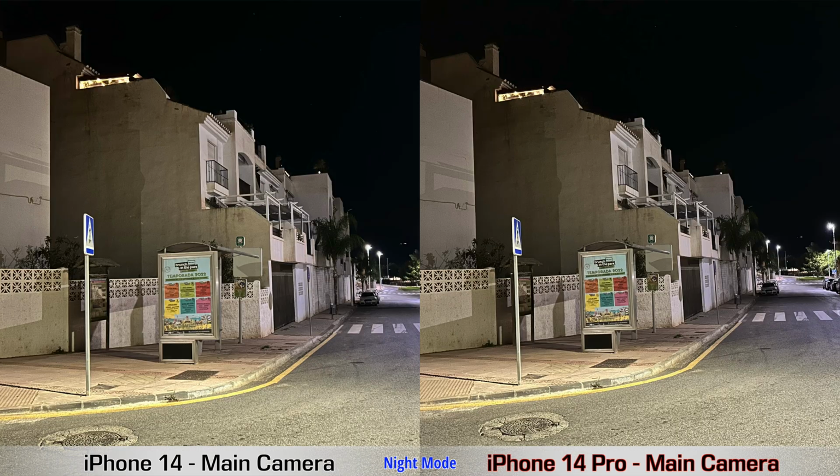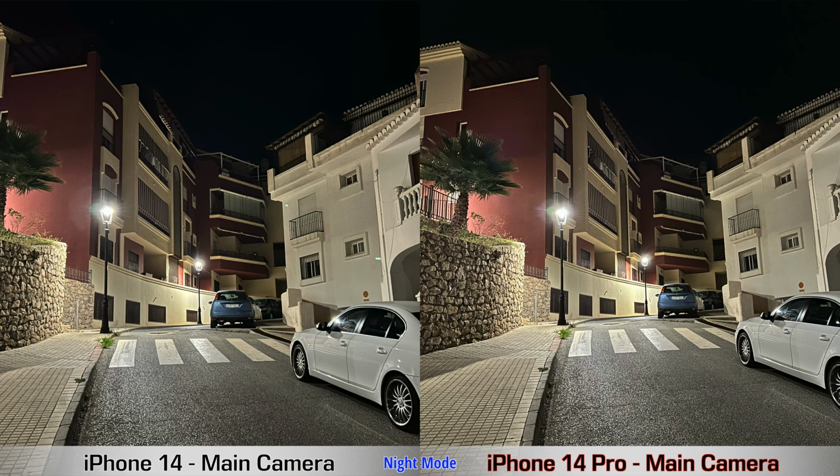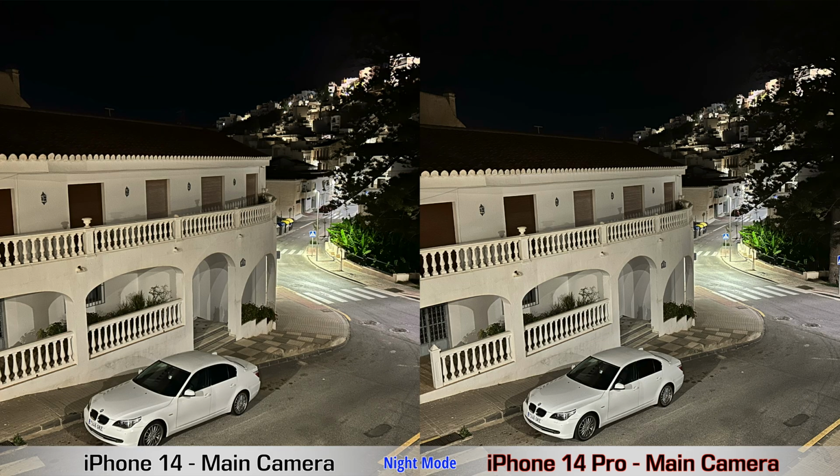Alright, next we are gonna move on and check out some pictures that I took at night. Of course, we are starting with the main cameras, and for most of those pictures that you are seeing right now, the night mode was used. I think there are a couple of pictures where it wasn't dark enough and the phones didn't actually use that night mode, but for all the other pictures, the night mode was used.